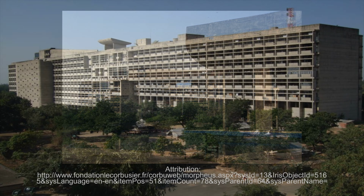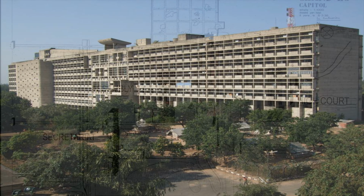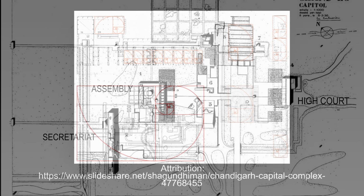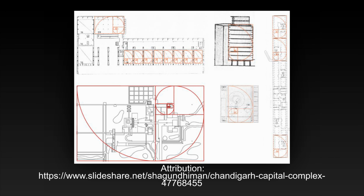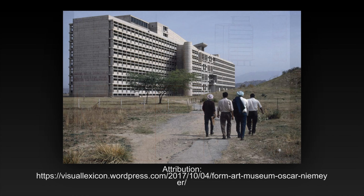LeCorbusier. The Secretariat is a government office building in Chandigarh, India, and was designed by the Swiss-French architect LeCorbusier and completed in 1953. It is the largest edifice in the Capitol Complex and is the headquarters of both the Punjab and Haryana governments, measuring 833 feet long and 138 feet in height. The circulation of over 6,000 employees is aided by a system of elevators, ramps, and a spiral staircase.